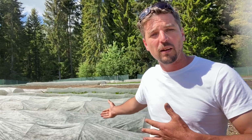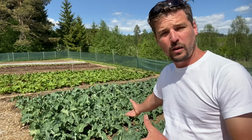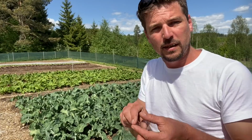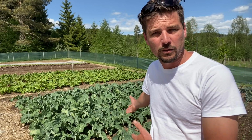Because the beds are all standardized, 75 centimeters by 10 meters in our case, every fleece fits any of the beds, and that's really important. And you can see on the baskets behind me, every set of beds needs 11 hoops spaced a meter apart to allow us to put insect net, for example, over brassicas to stop cabbage butterflies.